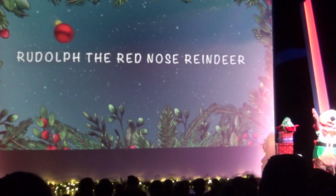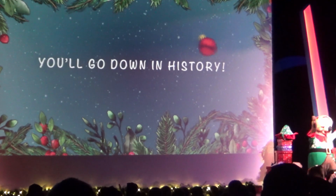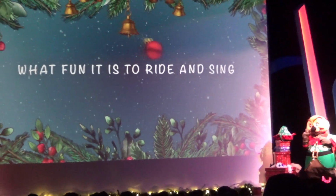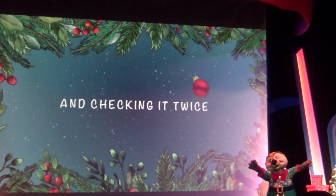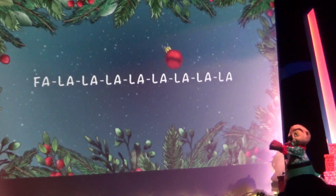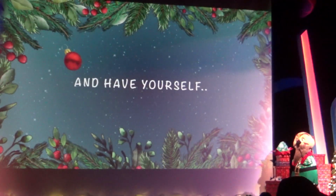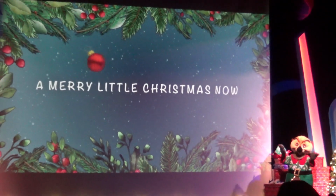It's snowing! Rudolph the red-nosed reindeer, you'll go down in history. Bells on bobtail ring, making spirits bright. What fun it is to ride and sing a sleighing song tonight. He's making a list, checking it twice. Gonna find out who's naughty or nice. Santa Claus is coming to town. See the blazing yule before us. Strike the harp and join the chorus. And have yourself a merry little Christmas.